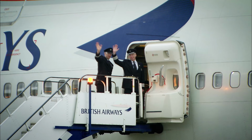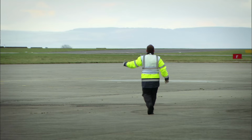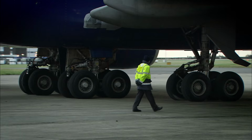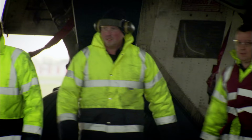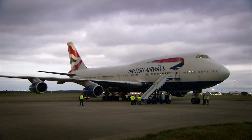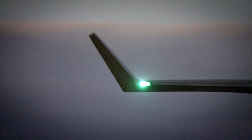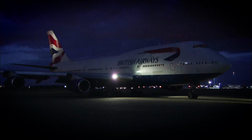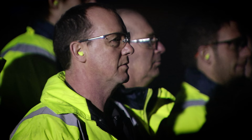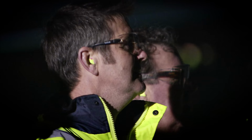After 5 weeks, over 30,000 working hours and 12,000 separate jobs, Victor X-Ray is ready once again to take to the skies. And for the engineering team, who have painstakingly stripped the aircraft down and built it back up again, there's the satisfaction of knowing it works.